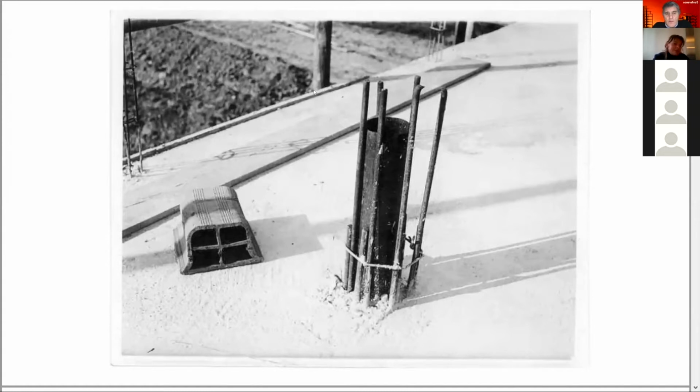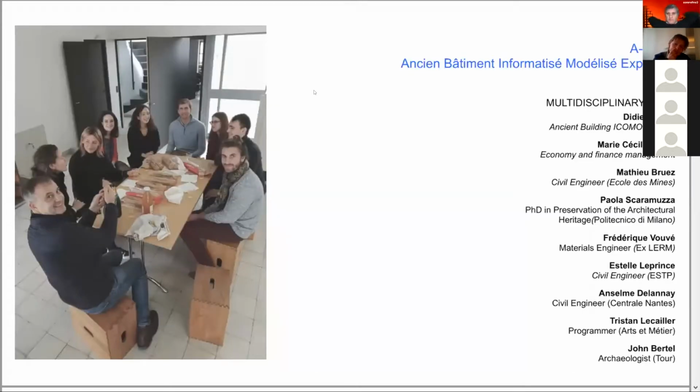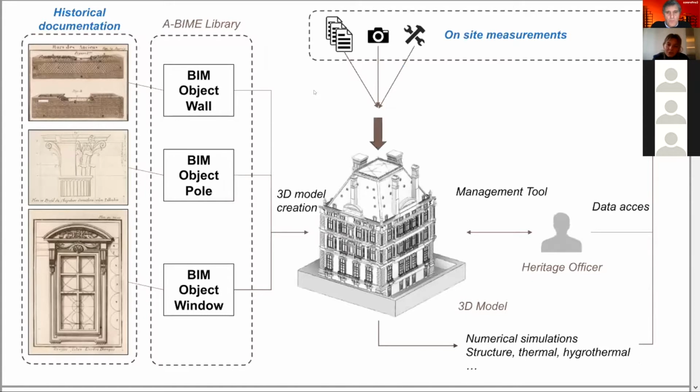For this reason, I met this company in Paris called ABIM, which is a multidisciplinary company, and here is part of the ABIM team. We are a multidisciplinary company, but we are also multi-generational, and I think that is important right now. We have engineers, an architect, a preservation architect, stone and plaster restoration specialists, and, of course, software designers. We put in place a methodology in order to build our 3D model, and I will try to show you this methodology quickly.